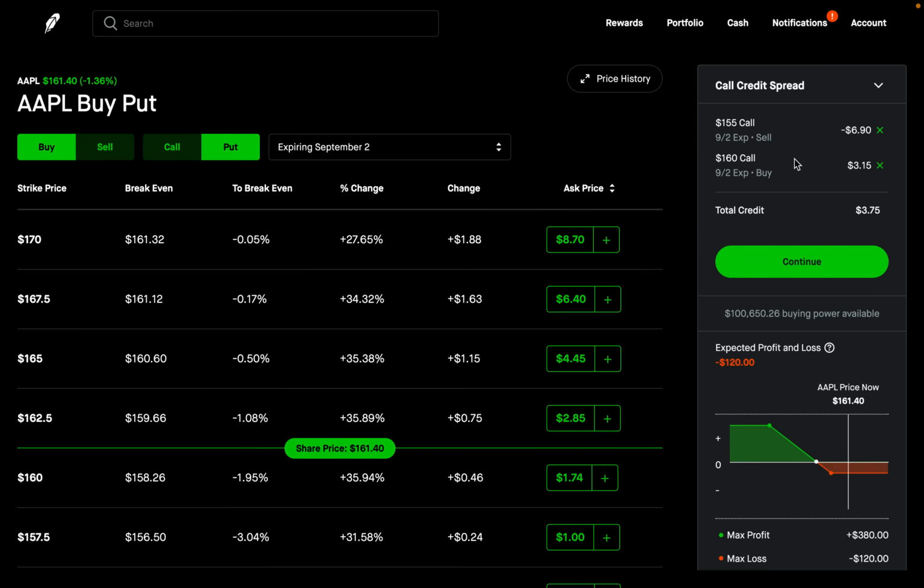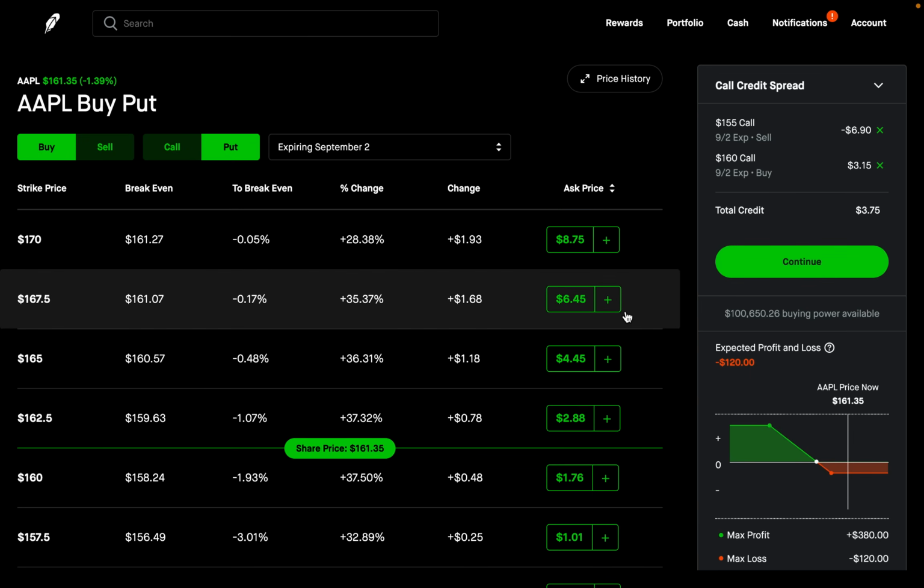What's nice about this is, remember, for our call credit spread, we're getting paid to enter this. You're going to put up $500 in collateral. In exchange, you're going to get paid $375. So what we want to do here is use some of this money that we're going to get paid to help us finance this put that we're going to buy now. In other words, we want to buy a put that's going to cost less than the credit we're receiving, because we still want to enter for a credit. We don't want to end up using any more of our own money. We want to use the money that we're going to receive for entering this call credit spread. So now I'm going to buy a put that costs less than $375.